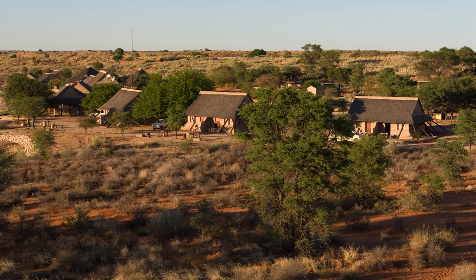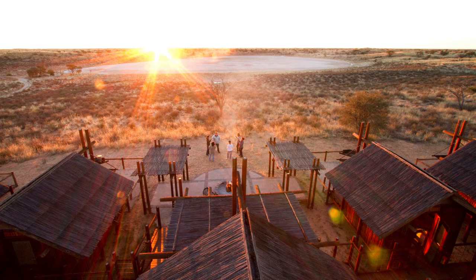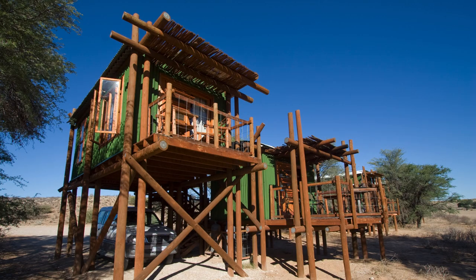Providing you can get accommodation, it's sometimes difficult to decide whether you're going to stay in the public camps like Twee Rivieren, Nossob and Mata Mata that have swimming pools, filling stations and even shops, or whether you're going to stay in the wilderness camps that are much smaller but don't have all those different facilities. Now, the best way to make an educated decision is to have all the necessary information while you're busy doing the planning.